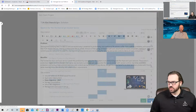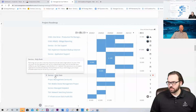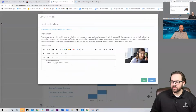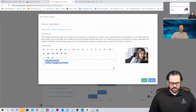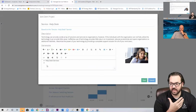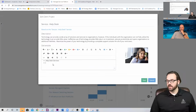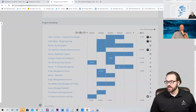And so with a lot of those new service cards that you're going to see us come out with, let's see if I have one in here, like Service Help Desk. You're going to see that the deliverables for these are actually very simple. So you'll see it just start off with just help desk services. And the reason is for you to add your own personal note to this. How do they want help desk to be done? What's the SLA here? Do you want to add in some deliverables that are going to be in your MSA? Put them here.